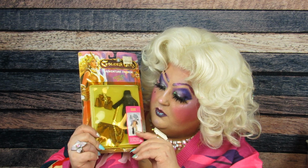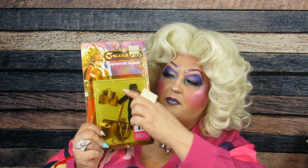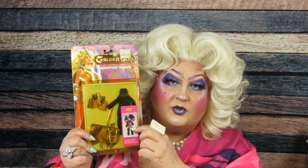Vultura's is looking a little bit rough. I need to look for one that maybe isn't quite so yellowed. There seems to be a little bit of degradation in this. Now, looking at the photo, again, it's hard to know, is this a prototype or is this closer to what the actual thing is?